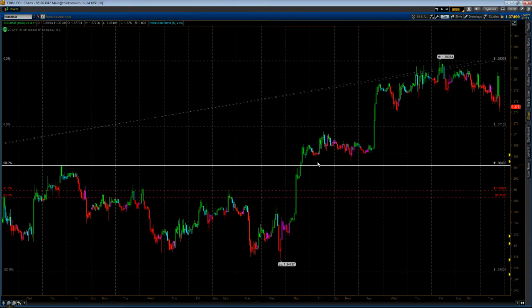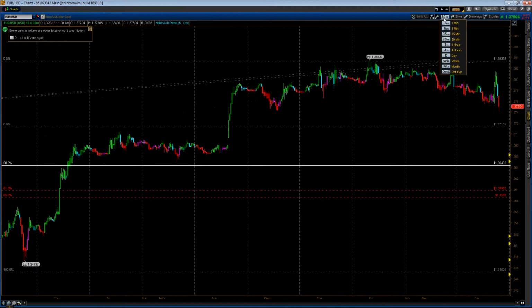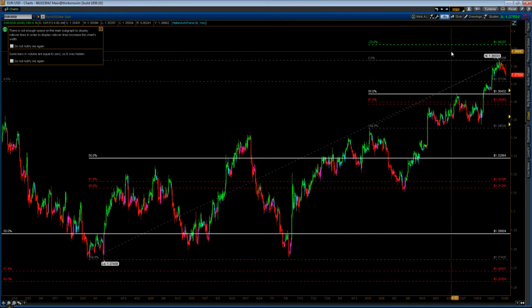All right, we're going to skip right into the euro dollar and zoom out, because right now there's a lot of larger time frames that you need to be aware of.